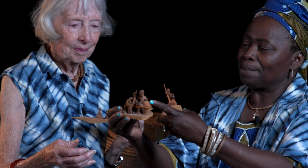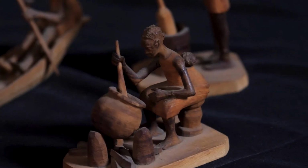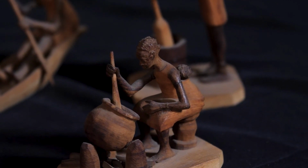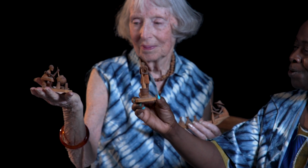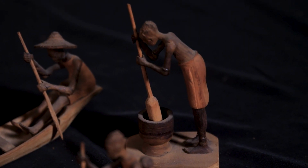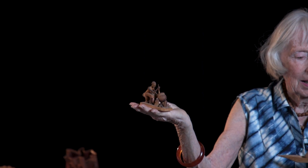So this is kind of like everyday life in the villages with a mother and her baby on her back, and she's stirring a pot of soup or something. And then another woman here just pounding her yam or cocoyam. Yeah. And just again, look at the detail. Yes. And somebody's carving these out time after time.